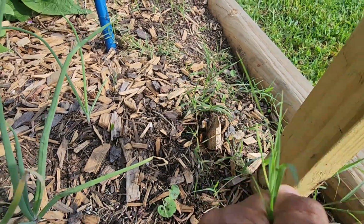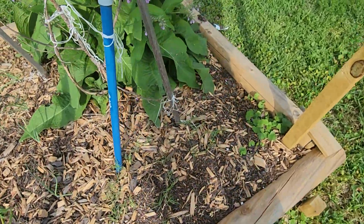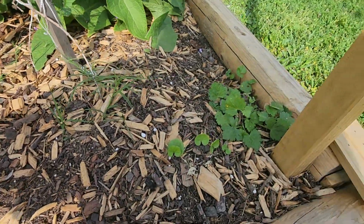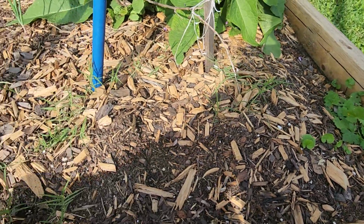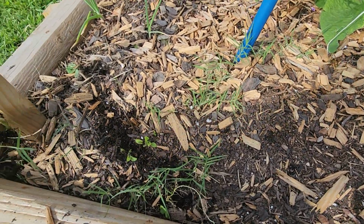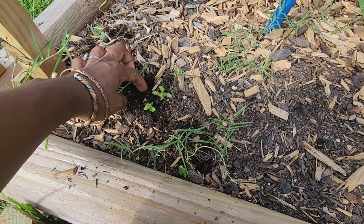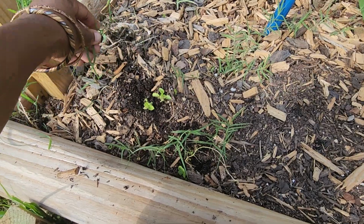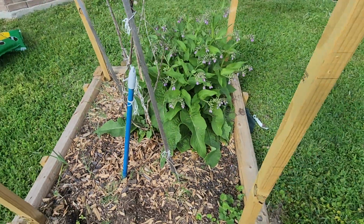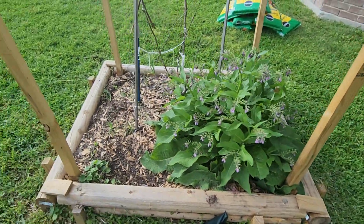As you can see, I need to weed this out a little bit, but I am thinking about putting a pepper over here, and using like one of these posts right here to just lean the pepper on and give it some support. I had bluebonnets here before. I don't know if this is them coming back, but I do know if I don't weed, they don't stand a chance. And the comfrey is looking big and beautiful. I will be trimming this back to add nutrition to some other places in the garden.